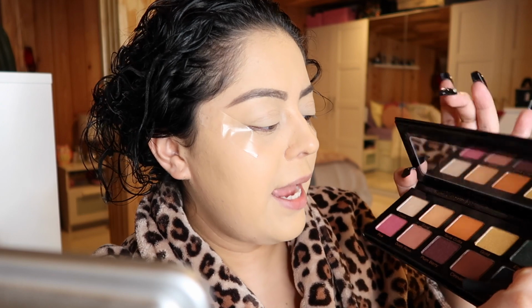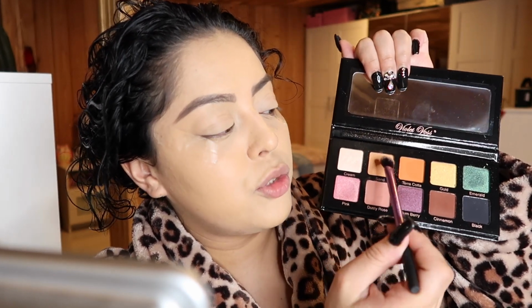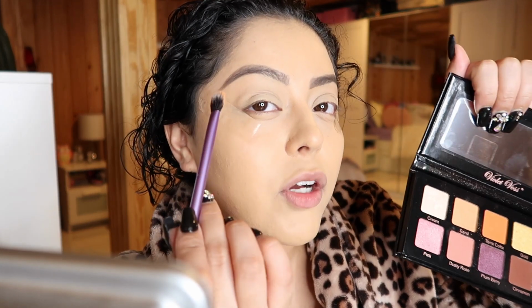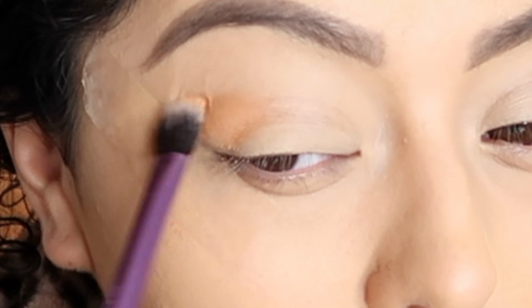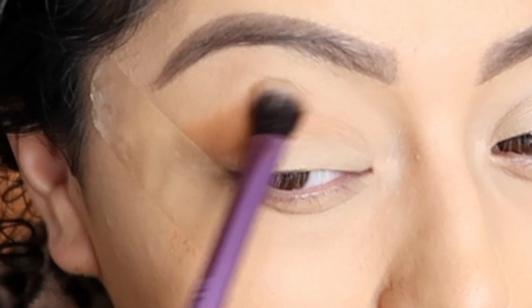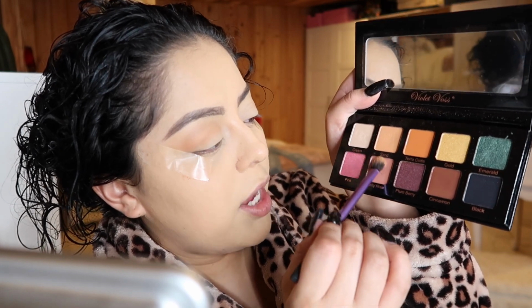Alright, so I'm taking this Real Techniques base shadow brush. It's just very fluffy and I'm reaching for this Violet Boss palette. I'm going to be taking the shade Sand, which is just a very neutral peachy shade that kind of goes with my skin tone, and I'm just going to be popping it in the crease. Next, I am reaching for this Dusty Rose color just to add a little bit more pigment to that and a little more dimension.